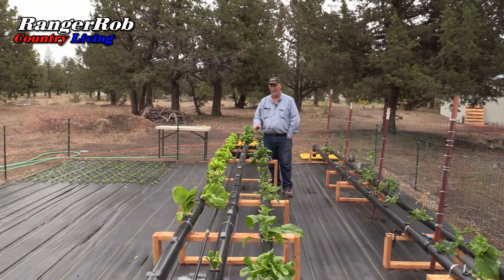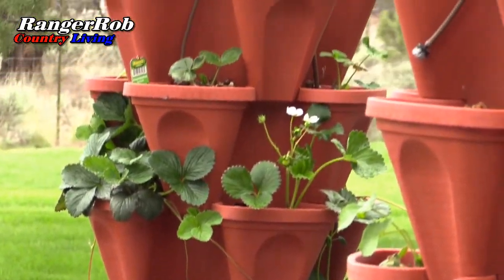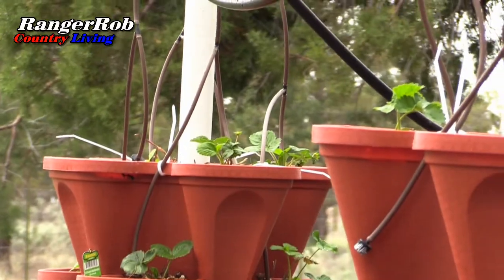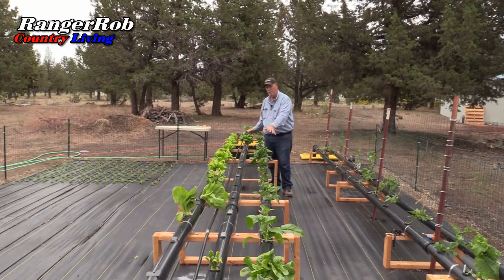But the thing is, birds can be a real problem with the strawberry towers I showed you earlier. So I have to kind of keep an eye on that. When I start producing a lot of strawberries, I may have to put some bird netting over my plants. So anyway, less pests, less problems.